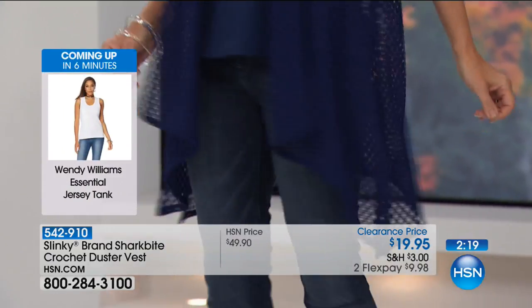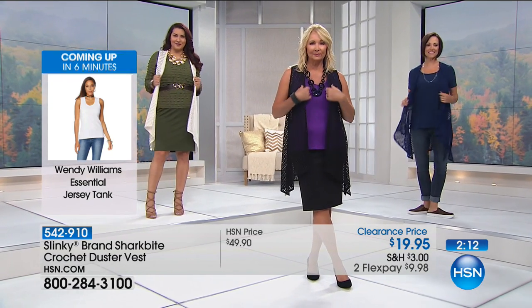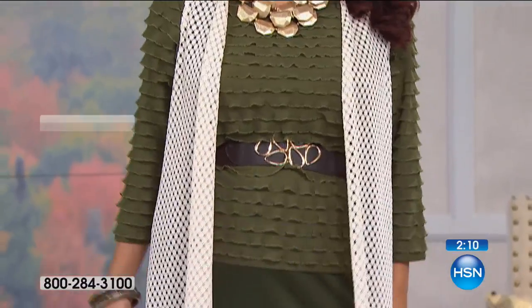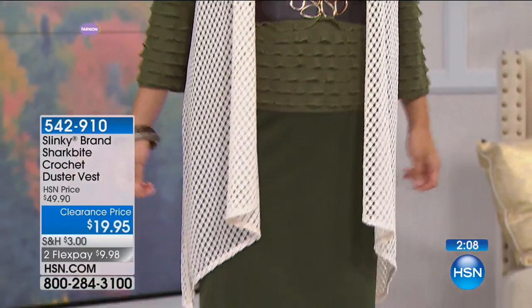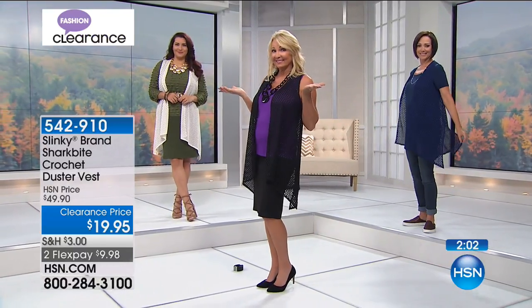And especially for all of you who love your leggings and your skinny pants and want something that's going to make you look taller and leaner. These are those fun, wow pieces. And it's also nice to add dimension. I love how Annette's wearing it with the ruffle tee of the Today's Special underneath.